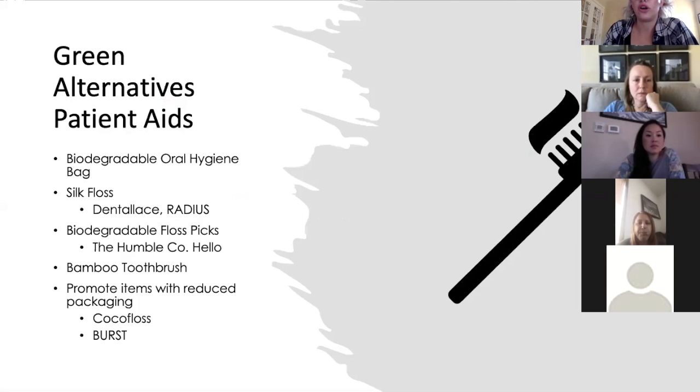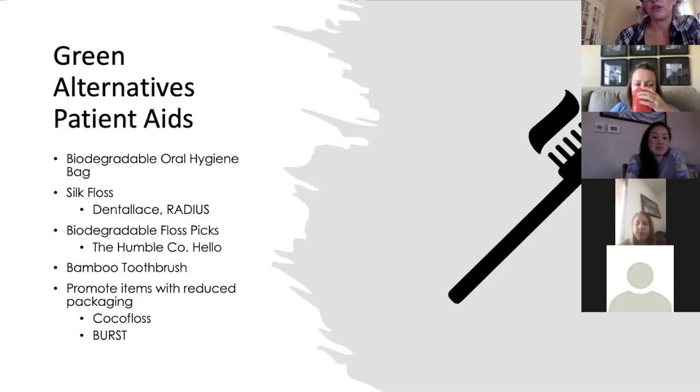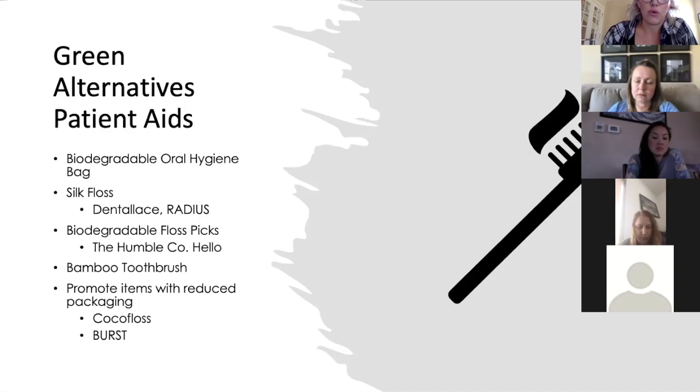And so the green alternatives for patient aids, one thing I will say about all these things, I haven't looked up efficacy of any of them, so I'm not entirely sure, compared to the gold standards like Glide Floss, how effective they are. Not a lot of them have studies yet, so I'm doing my thesis on biodegradable floss picks because they're available to buy, but they don't have any evidence saying if they're as effective as like the gum brand and that type of thing. So I would say if you are suggesting something like that, I would look into that a little bit more. Some of them have newer studies, like 1 or 2, but a lot of them don't have anything yet. So when you do mention that to patients, I wouldn't say you're quite sure.